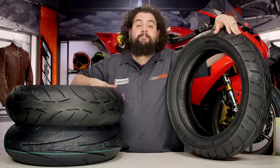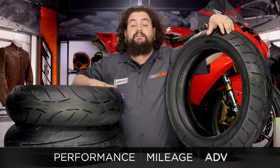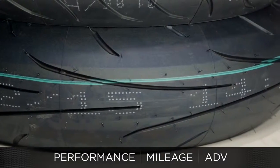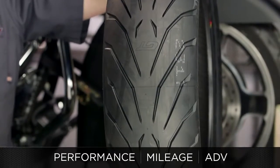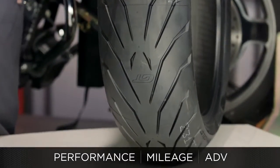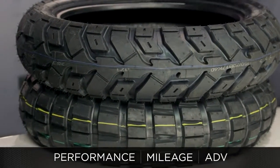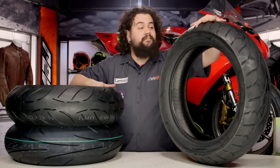If at any point you want to skip below to the area of interest as far as your tires are concerned, definitely do that. We're going to kick things off with street performance tires for those of you who really like to stick to the tarmac. Then we're going to move into street mileage tires for those of you racking up big miles on your touring bikes. And for those of you who take the path a little less traveled, we're going to be batting cleanup with some on-off-road tires, specifically stuff for dualies and ADVs. As for right now though, let's get right into street traction stuff.